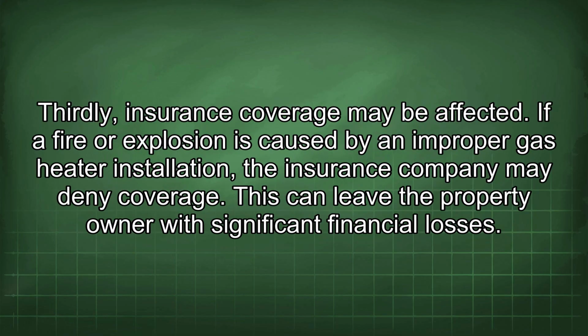Thirdly, insurance coverage may be affected. If a fire or explosion is caused by an improper gas heater installation, the insurance company may deny coverage. This can leave the property owner with significant financial losses.